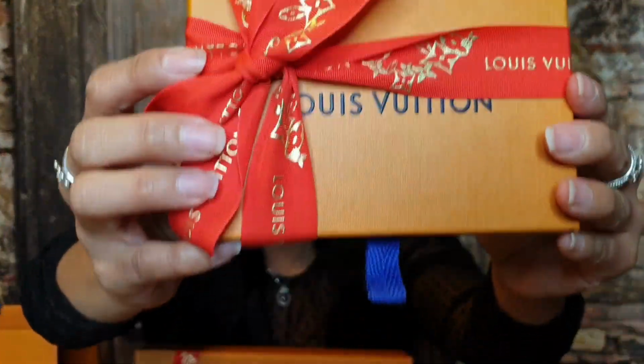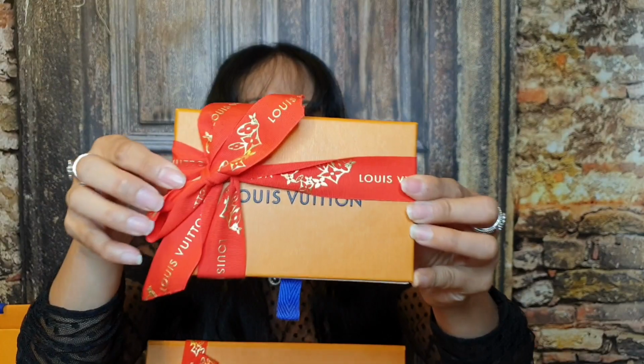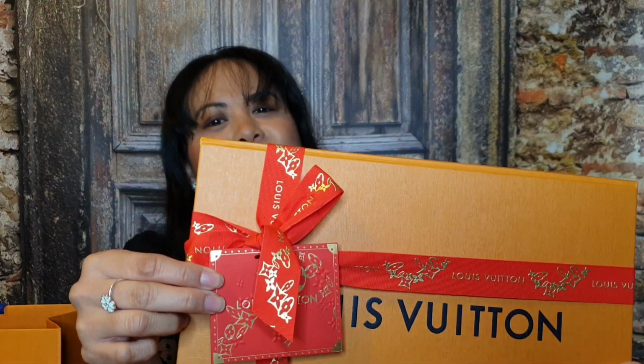Okay, are you guys ready? So first, let's look at the packaging. Oh my god, look at the packaging, guys. It's so beautiful. I really love the red ribbon. Look how beautiful that is. I think this is part of their Chinese New Year packaging. How pretty. I just love packaging. And this is the bag. Oh, so excited. But yes, look at the packaging. Look at this. How beautiful is this? I love the red and gold. It's just so pretty.